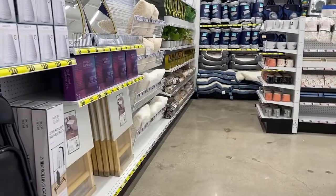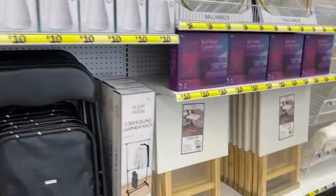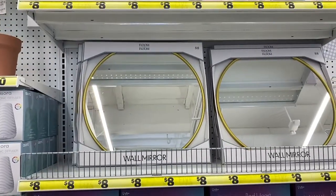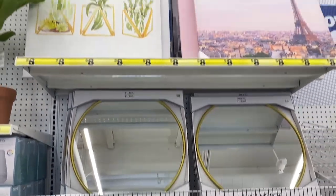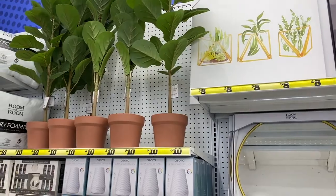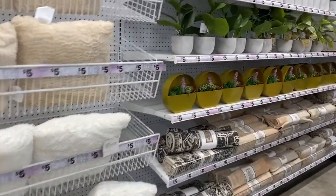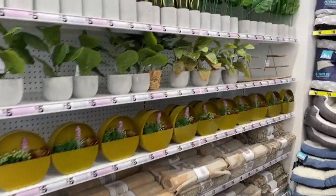Look at the phone cases. Later. Ooh, that's a nice big mirror. Super cute.